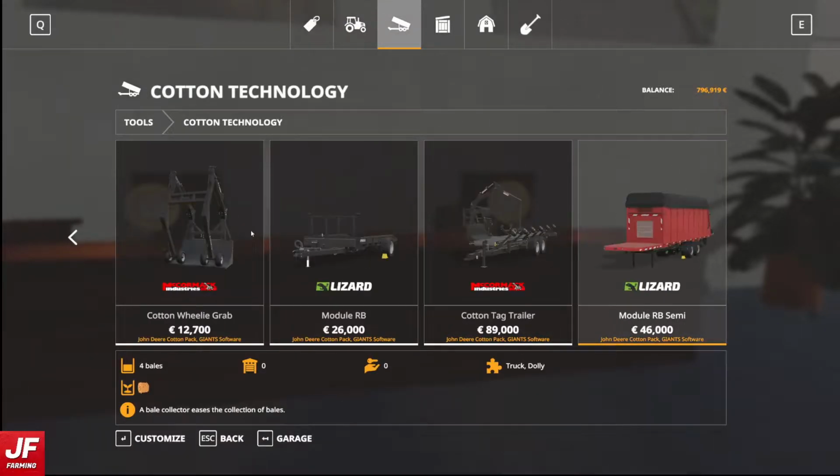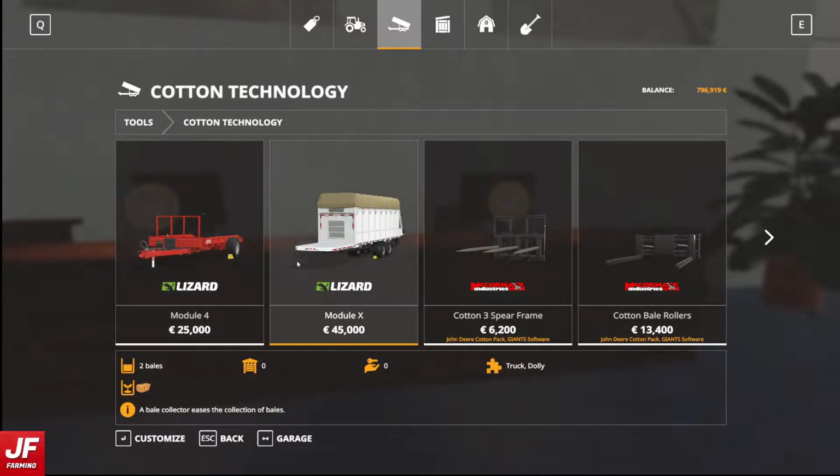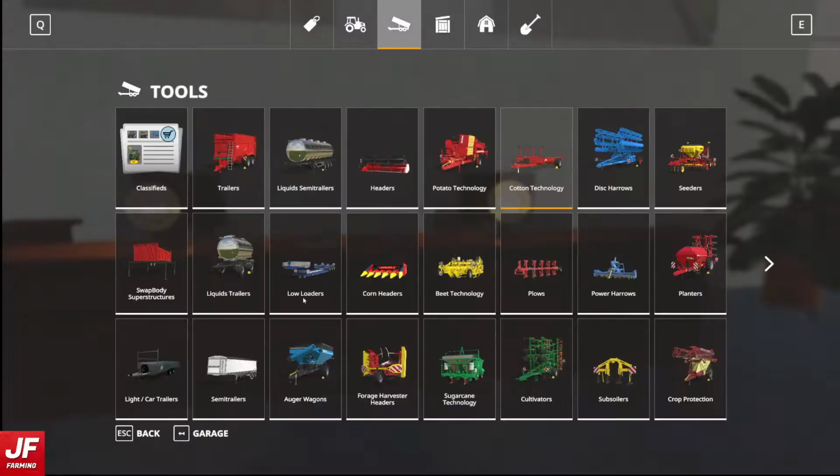So, we are going to need some kind of... Is it just these two? These are the only two? So, that's one and that's two. I think we can get away with just doing it one at a time. So, we're going to lease that as well.